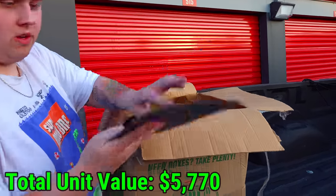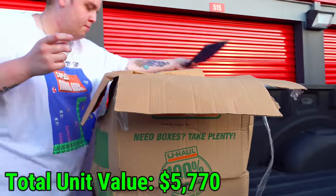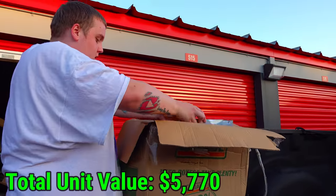Yeah. All right, what's in the folder? Autograph something? No, that's a certificate. We'll make sure they get that back. I see Star Wars too. Look at this big thing right here. Let me try to pull it out. Whoa.